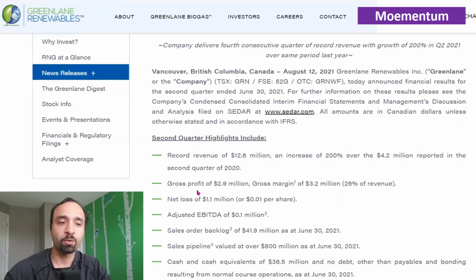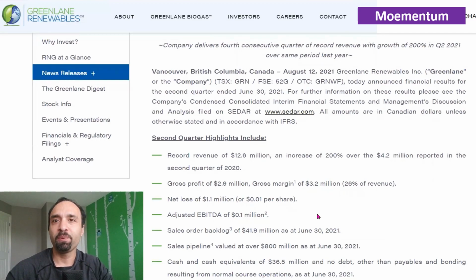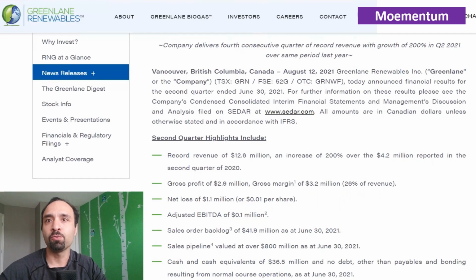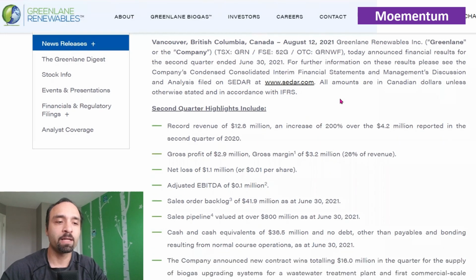They also reported a gross profit of $3.2 million and a gross margin of $2.9 million, which is about 26% of their revenue. They did, however, report a net loss of $1.1 million, or about 1 cent per share, which, if you compare it to the similar quarter in the year before, is higher. Back then, it was roughly a loss of $900,000. So slightly more net loss. However, in a few moments, we will walk you through analysts' forecasts, according to which the company is projected to get into positive territory and have some positive net income. But we're going to get to that.